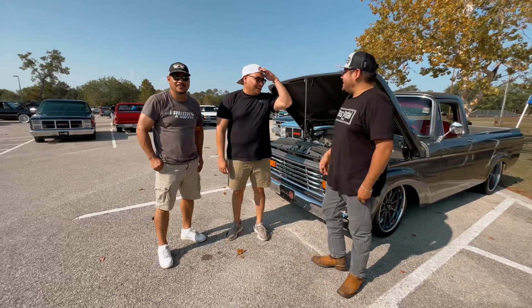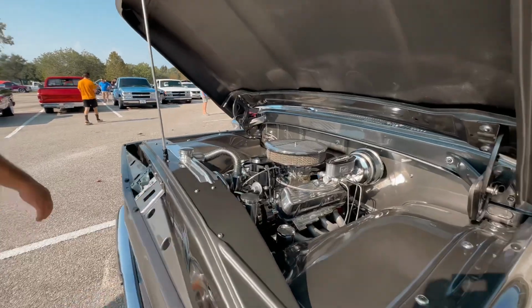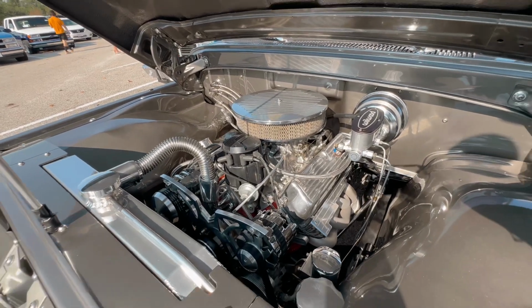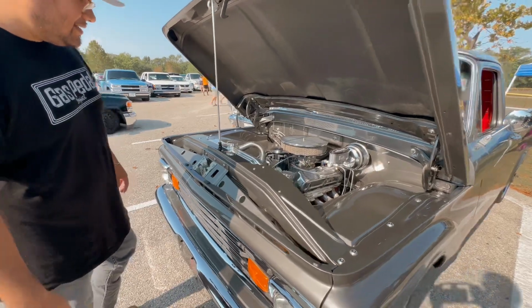So, Rolando, man, check this out, guys. It's just an absolutely beautiful truck. When we talk about paint job, whoever did this paint job, I'm telling you, it's a high caliber, high level paint job. There was no detail missed on this truck. And so, man, congratulations to you for owning this truck and enjoying it.